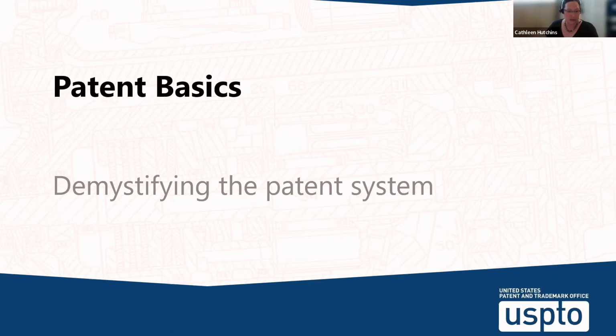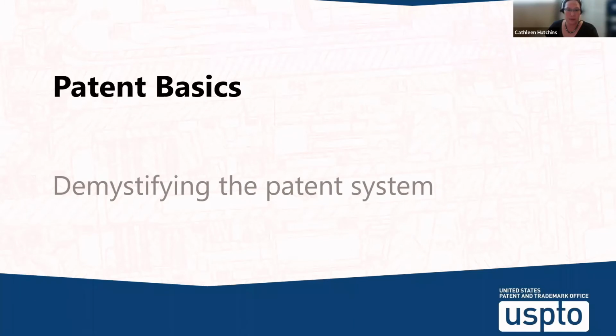But let me make sure, can everybody, I need to make sure I'm sharing my screen. That normally helps. Okay, everybody, can somebody let me know that you can see my main screen? It just says Patent Basics and it's a full screen. Yes, we can see it. Julie, you raised your hand, thank you.